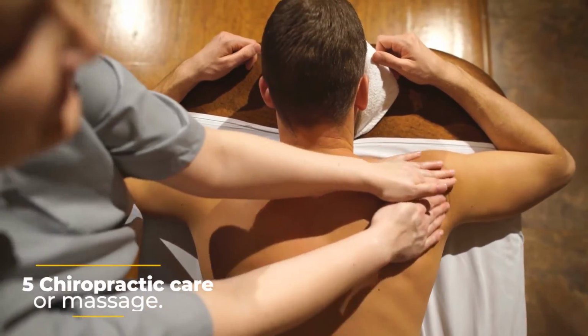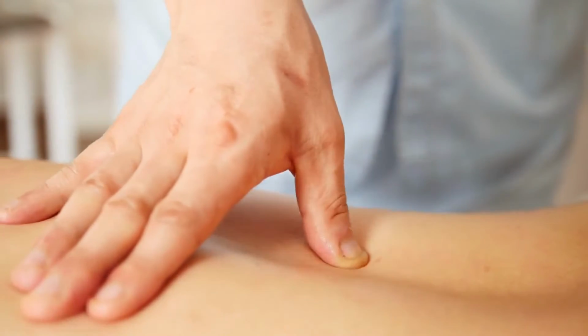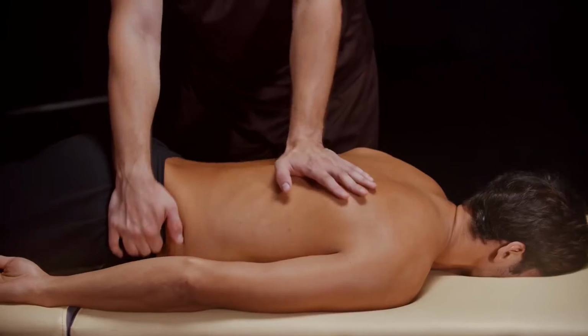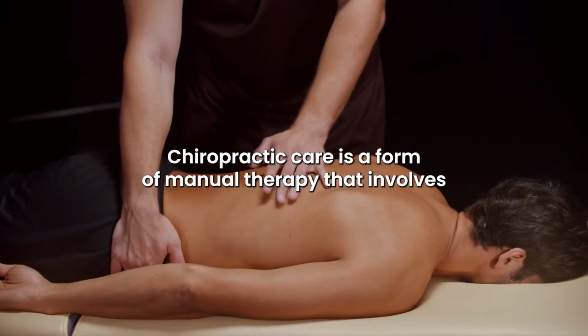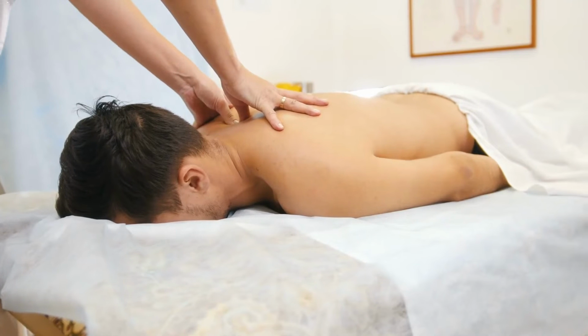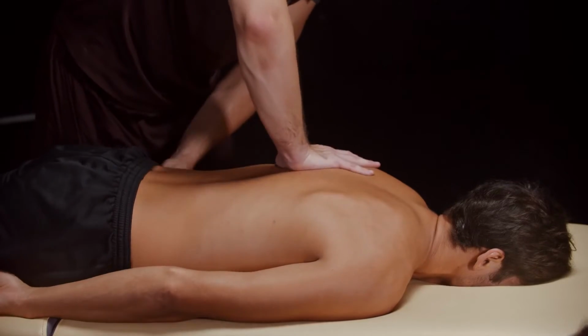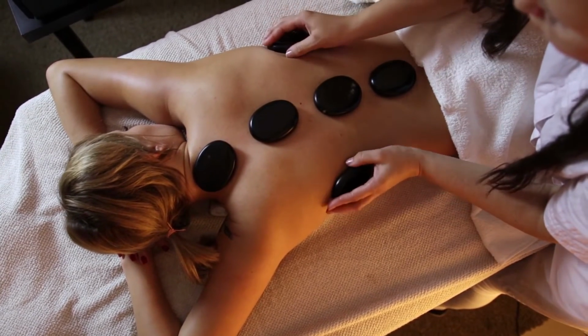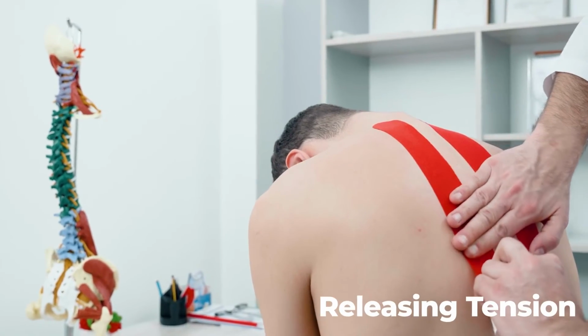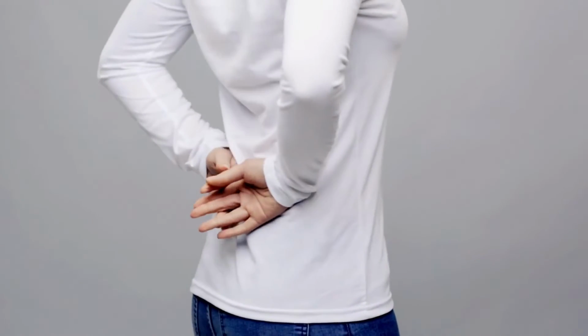Number 5. Chiropractic care or massage. Chiropractic care and massage are both forms of alternative therapy that can be effective in treating lower back pain. Chiropractic care is a form of manual therapy that involves the use of precise adjustments to the spine and other joints in the body. Massage therapy is another form of manual therapy that can be effective in treating lower back pain. Both chiropractic care and massage therapy can be effective in treating lower back pain. They work by releasing tension, increasing blood flow, and realigning the spine. Both therapies can be effective, but it's important to consult a professional to determine which one is the best for your individual needs.